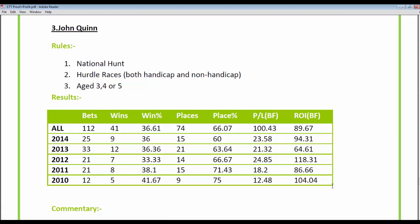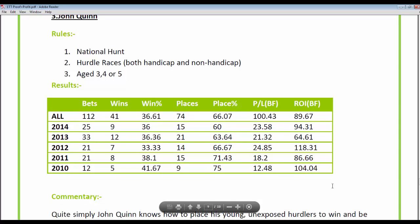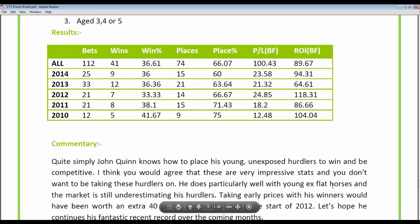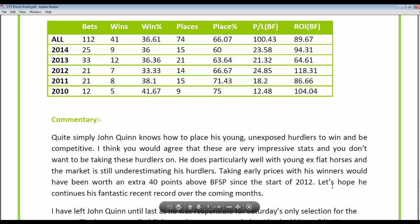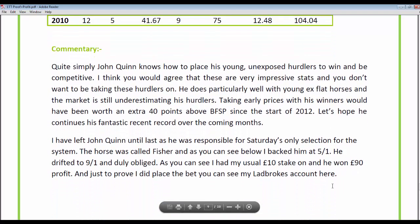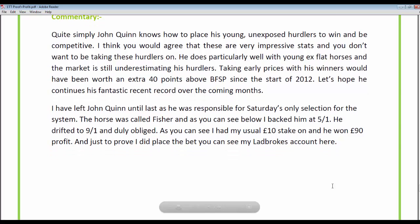Third and finally we have John Quinn. We only back his National Hunt runners in hurdle races only, age 3, 4 or 5, so his unexposed hurdlers. Again, he has a 36% winning strike rate, 66% win and place strike rate, which is incredible. So you can really back his horses with confidence, and he's very good for backing each way. Very consistent level of profit at Betfair starting price as well. Again, he's another whose profits could be enhanced by taking earlier prices. 40 points above Betfair SP extra you could have made since the start of 2012 by taking earlier prices.